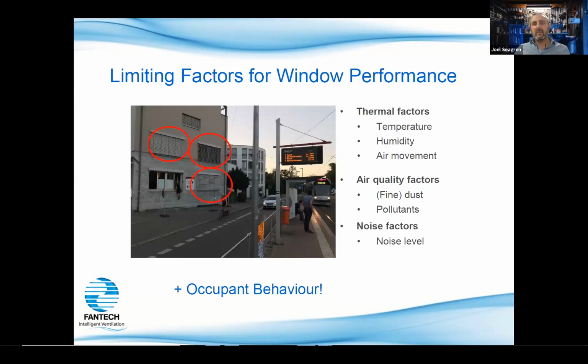So again, in theory, open windows, nice bit of breeze, some fresh outside air conditions could give you reasonable ventilation. And I use the word could because there's actually a lot of factors that impact whether that's going to occur. Some of these are thermal factors. So what's the outdoor temperature like? Am I going to get really hot or cold by keeping my windows open? Is it too humid? Is the air velocity going to be too much? Is it really windy outside and is stuff going to blow around my house? What about the dust levels outside? What about other pollutants? And is it noisy? And the last one I haven't put on there is, are there actually some security risks?